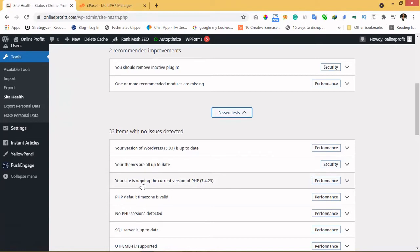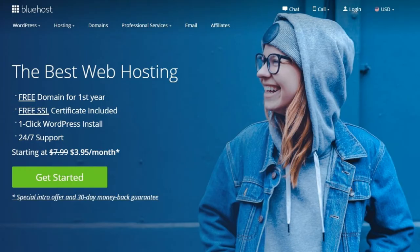So this is how you fix your website PHP version, right? For Google Host. So I'm going to show you the process for other hosting companies, okay? Here's how to change the PHP version if you are using a Bluehost hosting plan.